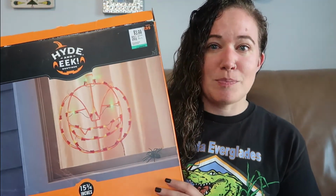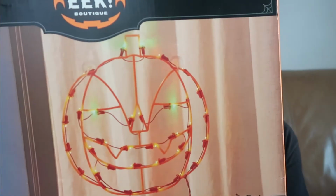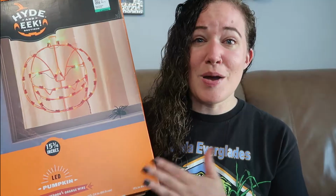And then the other one I found is from Target. It's part of their Hide and Eek collection. Halloween Junkie, if you guys didn't know, LED pumpkin. This one's more orange versus the other one, which is black, so she thought that one would show up better in the window, so that's the one that I kept. This one was only $7.99 originally, and Savers wanted $3.99 for it, but this one now lives in my booth and hopefully someone will take it home and love it.